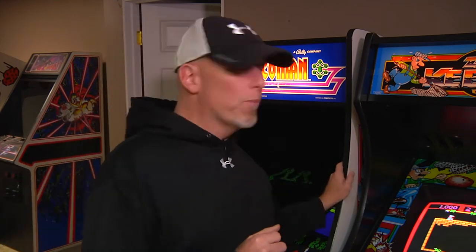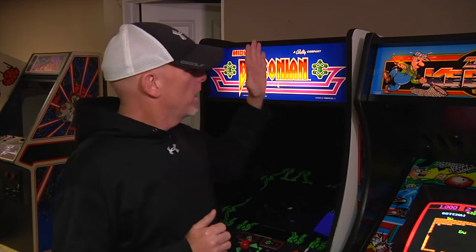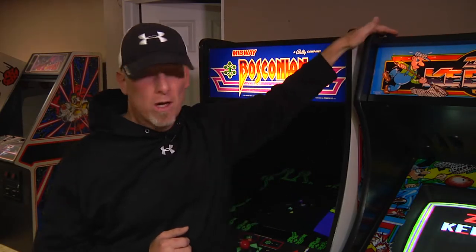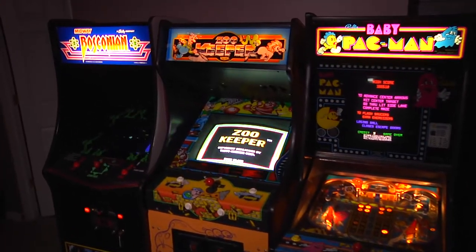We have conducted a very high level inspection of the Bosconian cabinet. The game's in really great shape, but we did notice a couple things that are wrong with this game. Right now we placed the back door on the game, and we've moved Bosconian into this row next to the Zookeeper. I really love the height of the Bosconian cabinet in contrast to the Zookeeper and the baby pack. It looks really great in this row.